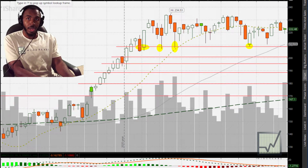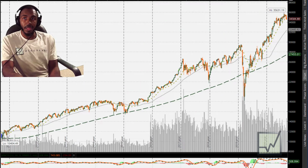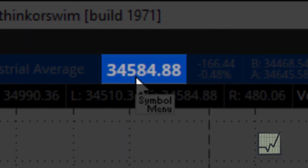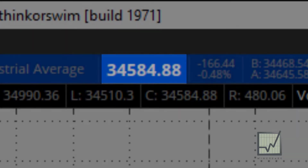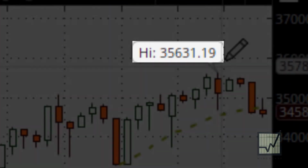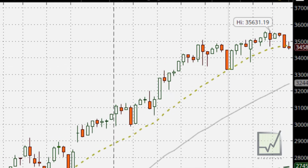Let's go ahead and check out the Dow. For those of us on Thinkorswim, that is $DJI. Now, the Dow closed at 34,584.88. Record high is 35,631.19. So we're a shade off of $1,000 lower than what that record high is.